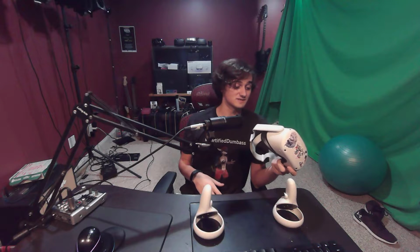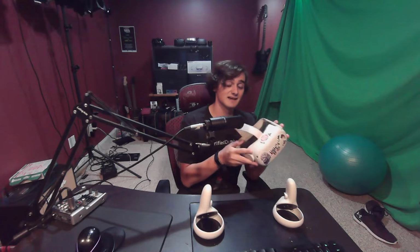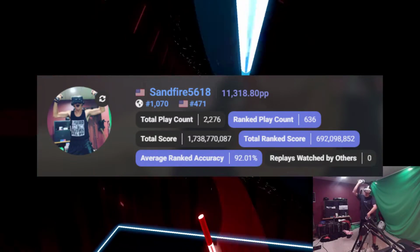I've done so much with this thing. I've done so much that I don't think even the Rift S could handle. This is also the headset that I used when I started completely going competitive with Beat Saber. You guys remember the one-on-one tournament with Quater? This is the headset I used for that. He gave me a lot of tips and tricks on becoming a competitive player like him, and look at me now. I'm almost under the top 1,000 worldwide.